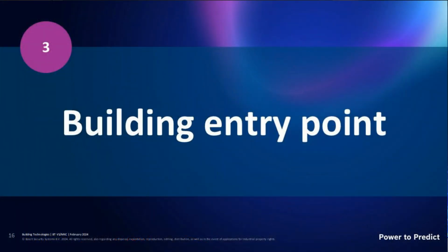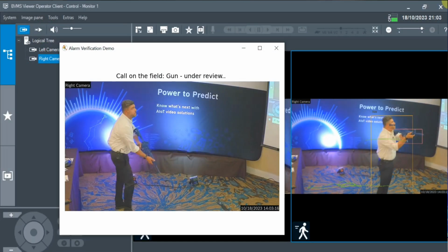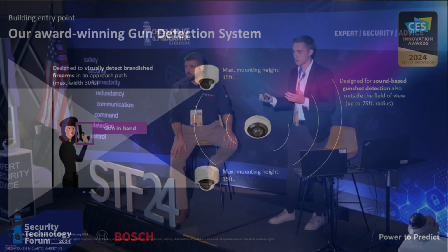So next thing, building entry point. We introduced, or showed for the first time, our gun detection system here at this show last year. We've been pleased in the meantime that we also received this year's CES Best of Innovation Award, which is quite a big thing. To put it into perspective, Bosch is basically a 100 billion company with 400,000 employees, and there were multiple products applying for this award. This is the only product which got the CES 2024 Best of Innovation Award.